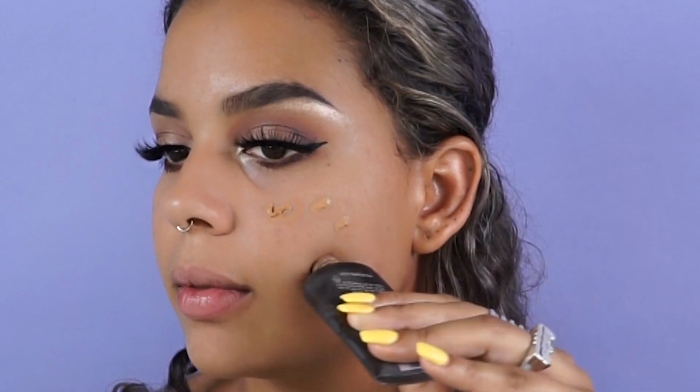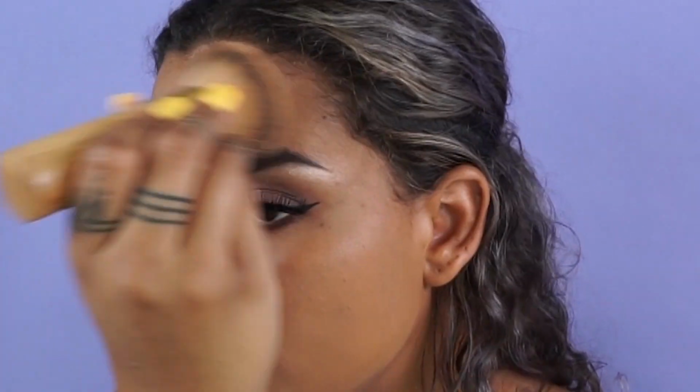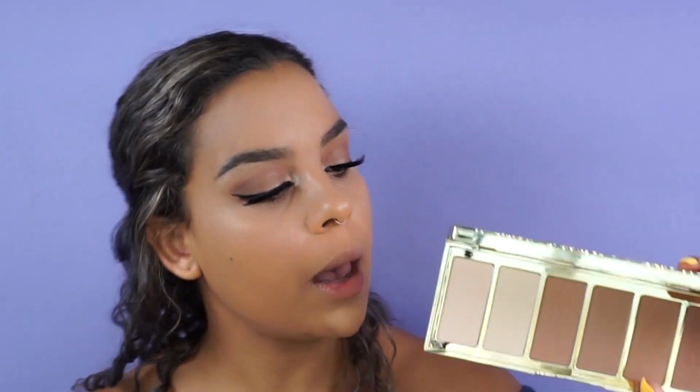Now that my primer's all on, I'm going in with our Amazonian clay liquid foundation. This is the shade Tan Deep Honey. I just finished applying concealer, and what I like to do when I do super glam makeup is set it.